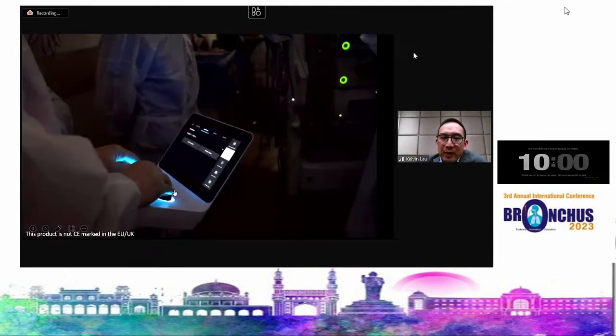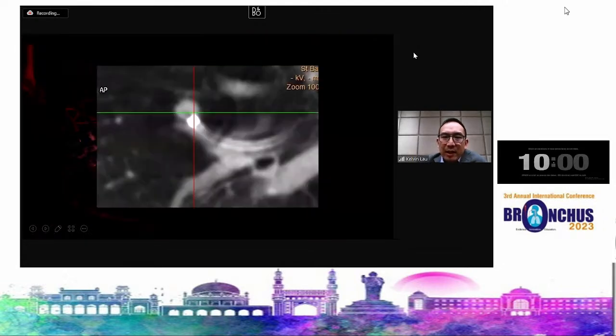Yeah, so you can see it's moving. On the left is where it should be going on the plan, and on the right is where it's going. And this is that other nodule I showed you, the lady with the carcinoid. You want to get into this position.